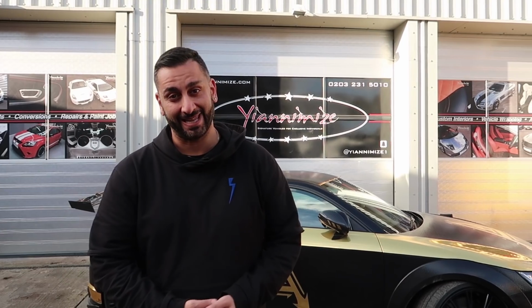So there it is, complete, the Audi TT RS-R. We originally wrapped this in chrome gold, then we put the snake skin all over it, then we put the logos, and then it got sent away for the full body kit. It's got a monster spoiler, it's got carbon everywhere. Comment down below, let me know what you guys think. Some of you are gonna love the spoiler, a lot of you are gonna hate it.